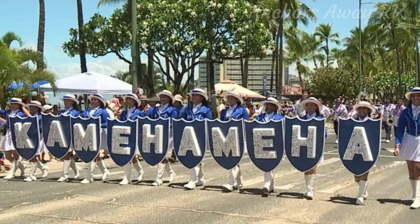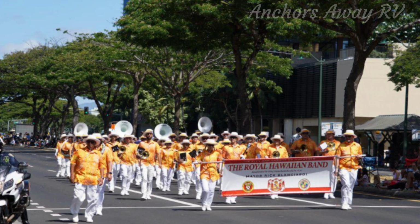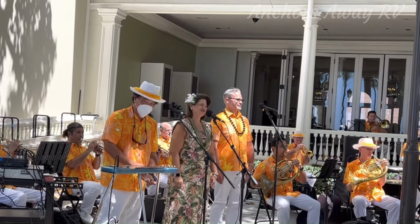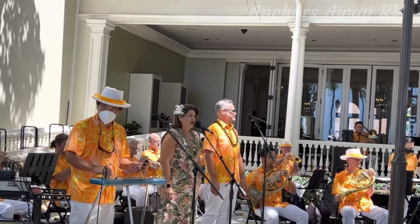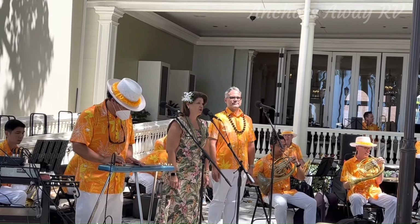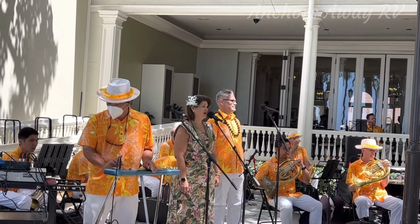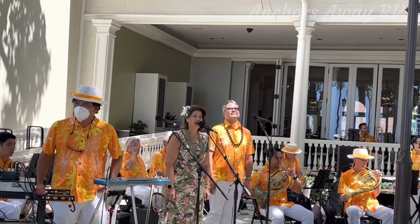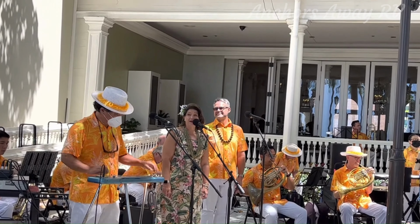and parades. Nowadays it's the only full-time municipal band in the United States, appearing in more than 300 concerts and parades every year. The Royal Hawaiian Band normally puts on free performances Fridays at Iolani Palace and Sundays at the Kapiolani Park Bandstand. However, we recommend checking their official calendar for exact times and locations.